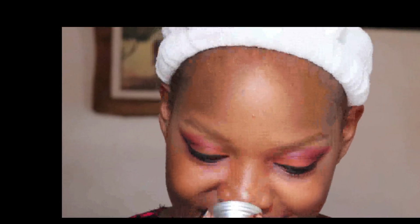And because it's hot, let me just do my lips. I have my lip gloss on. I used this Inaya Zanzibar lip gloss, and it's really nice, you guys. Oh, heaven. It's really nice. So I have this on my lips right now.